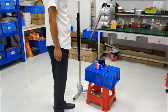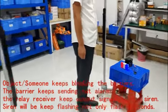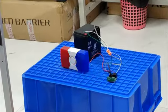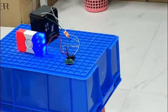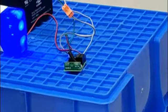If someone keeps blocking the beams, or there is some object behind the two receivers, then the siren will keep flashing, and this wireless receiver will keep outputting signals.